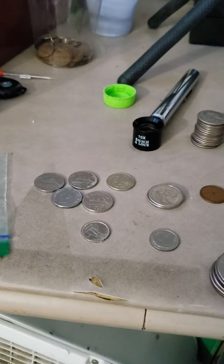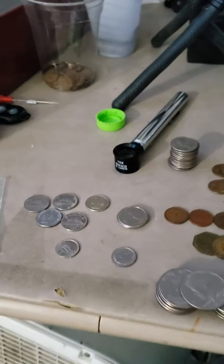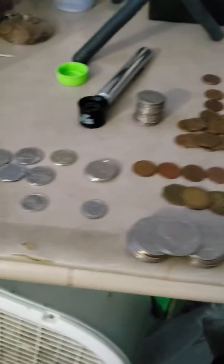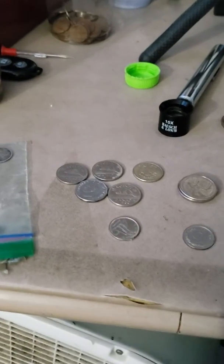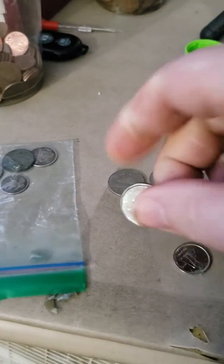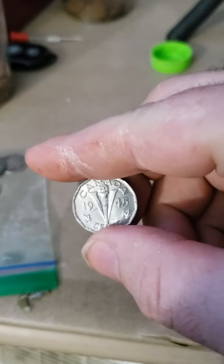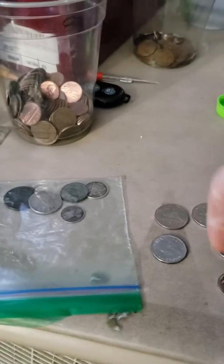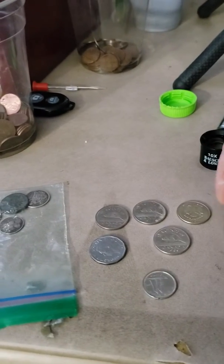Got Grandpa's collection from my uncle the other day. Have it all sorted out. Just wanted to go through it, put it on film. Got some interesting Canadians. One of the old 5-cent pieces. Dime, few quarters.